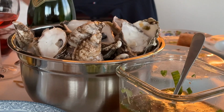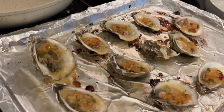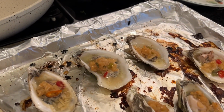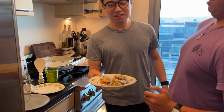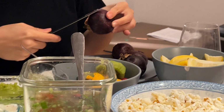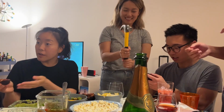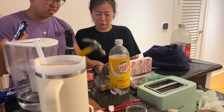Some of the highlights were the fish sauce Tian brought, and then the baked oysters that Rick made were so good. We were all raving about them. Yeji also brought us these mangosteen, and some of them were a bit hard to open, but you know what? Teamwork makes the dream work.